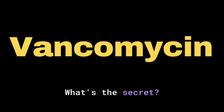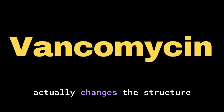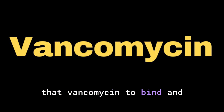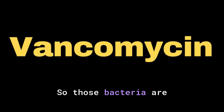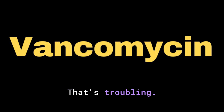What's the secret? Well, one of the key players in this resistance drama is a gene called VAN-A. What that gene does is change the structure of the bacteria's cell wall. It makes it a lot harder for vancomycin to bind and do what it's supposed to do. So it's kind of like changing the lock on the door so the key doesn't fit anymore. Exactly. So those bacteria are essentially outsmarting the vancomycin, making it ineffective. That's troubling.